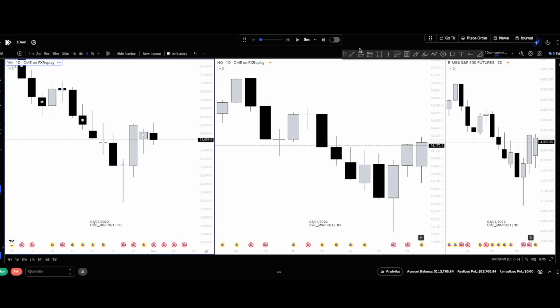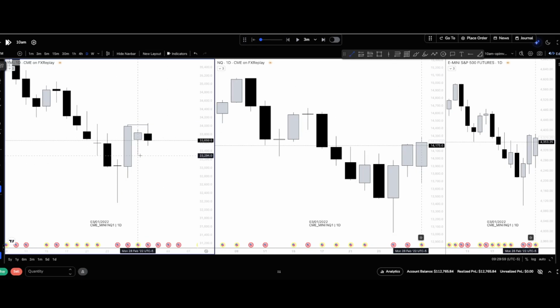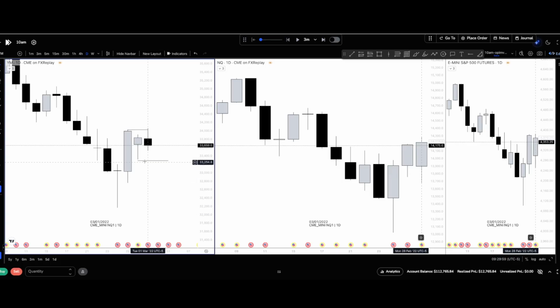So we can see that there's an AMD already forming up here. We do have that manipulation of this high, and looking, we want to go lower. What day of the week is this?